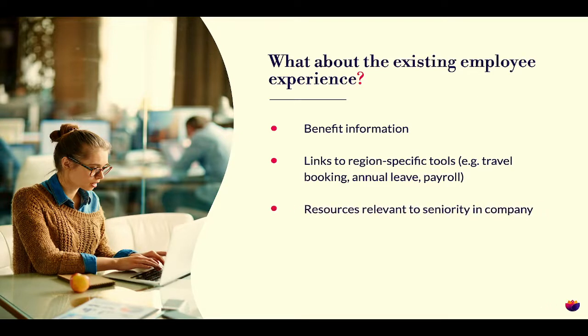And also, as you go through the business and you become more senior, there's probably other resources that are more relevant and important for you to access. So we can use dynamic content to do that. If we know the level of seniority in the business on their profile, we can use that to pull in relevant information and show that on the intranet.